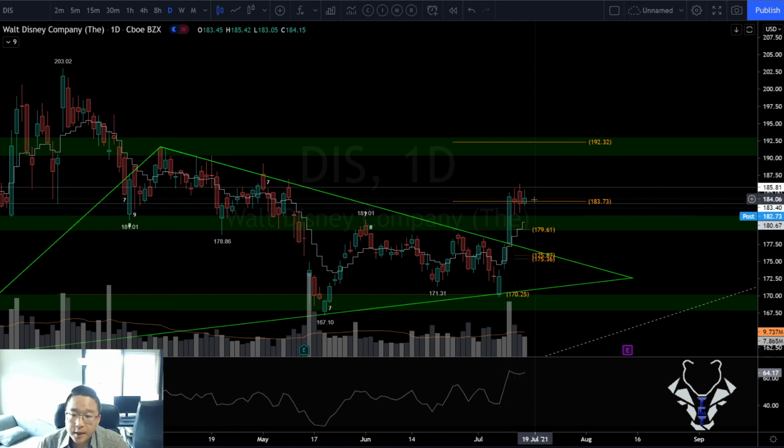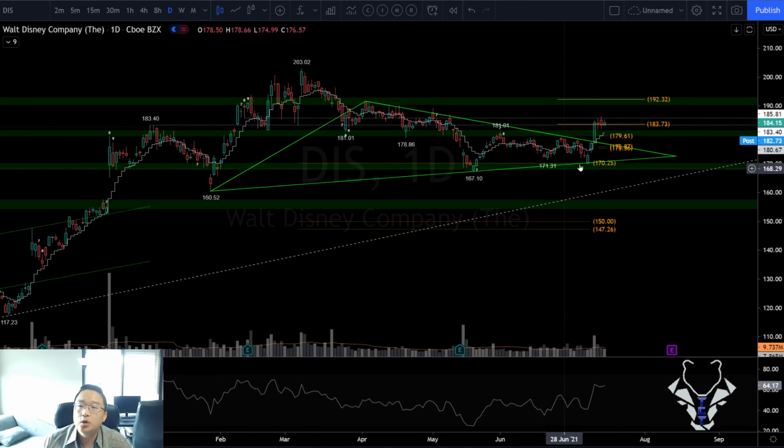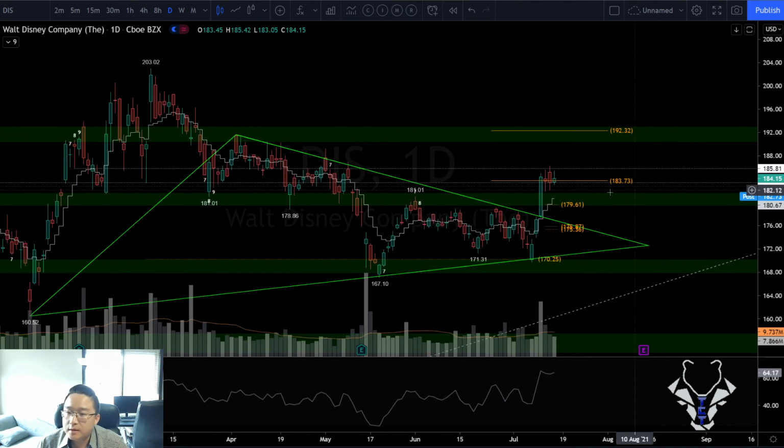From here, today's an inside bar, tomorrow we should see somewhat of a direction. As long as that 88 holds, we'll be looking for a bull position going into follow through from that wedge break. So this wedge began forming in April, so it's about 3 months. Yeah, we should see a decent follow through on this wedge break.